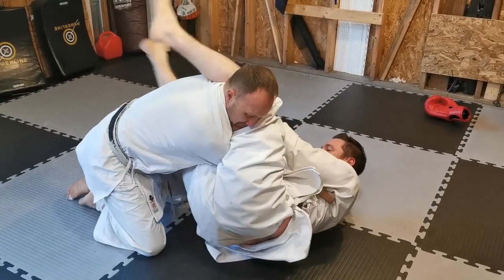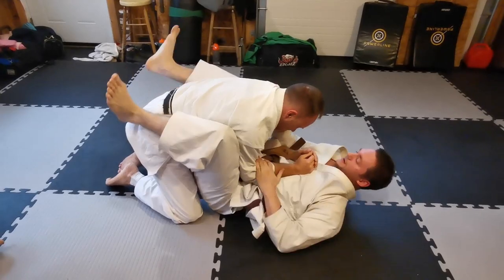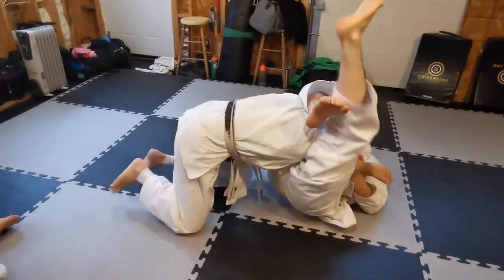We also have some basic isolated ground applications. We have an armbar from guard, as well as a triangle choke.